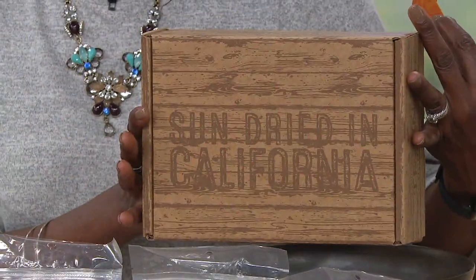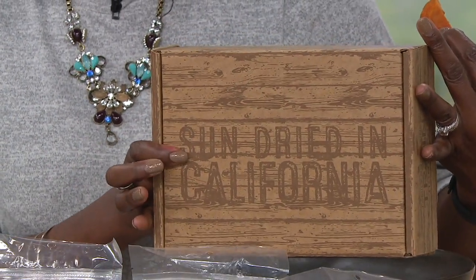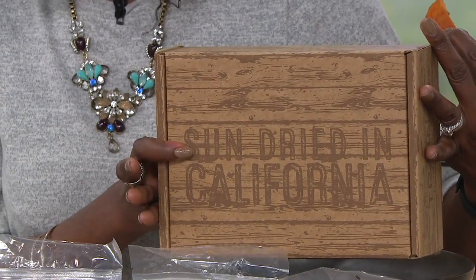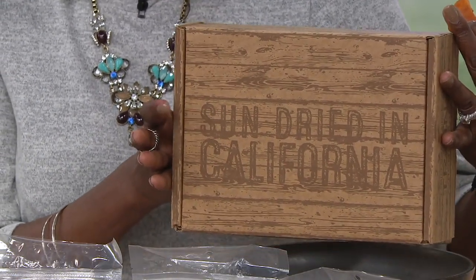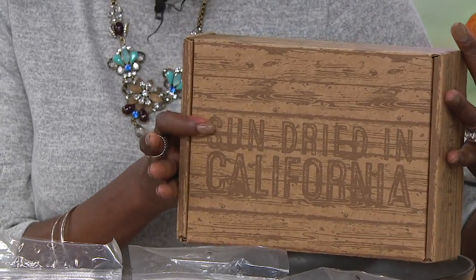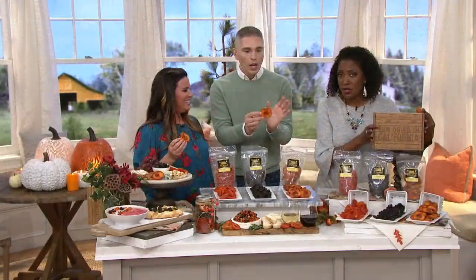Can I do this really quickly too? Show the box that it comes in. Sun-dried in California, grown in California, packaged in California. Traina does everything. They grow it, they make it, they sun-dry it, and they deliver it fresh to you.